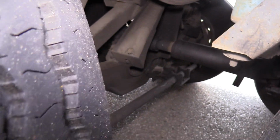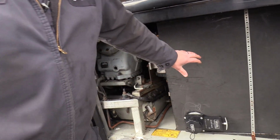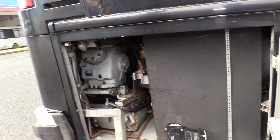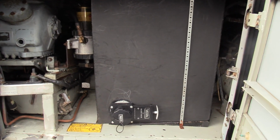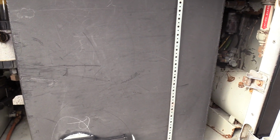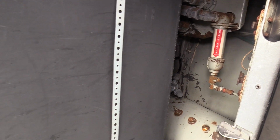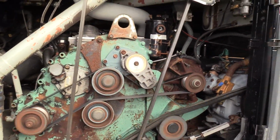Killer tread on this. All right, let's cruise around back here. I want to look in here too, Jack. And an additional black water tank there for the restroom. You can see the fuel filter there. You can see the Thermo King AC compressor. We're gonna cruise around the back there and get a look at the mill. Look at it in all its glory.